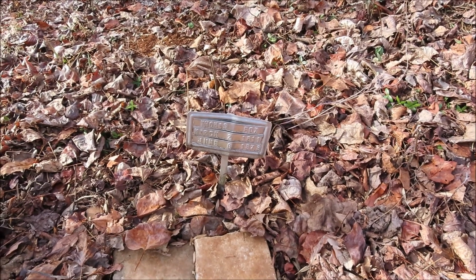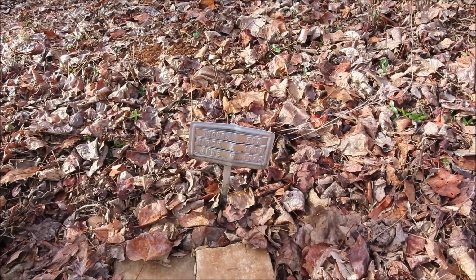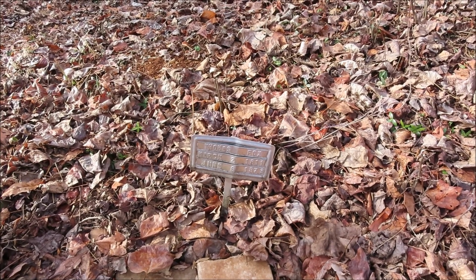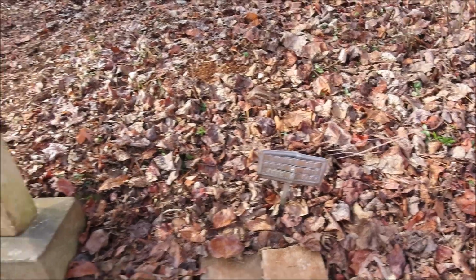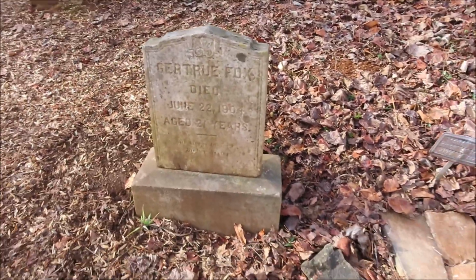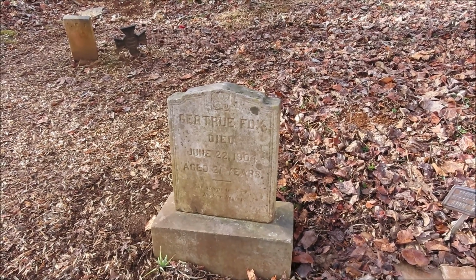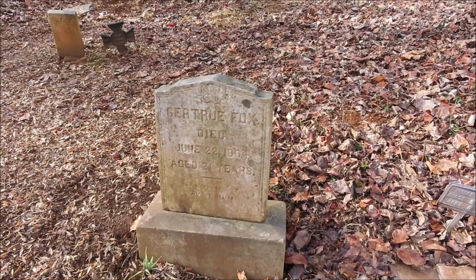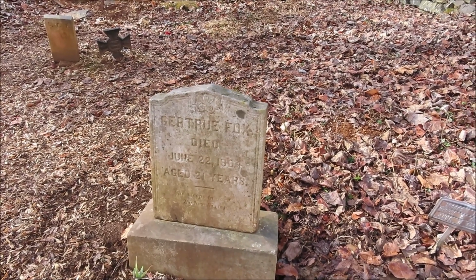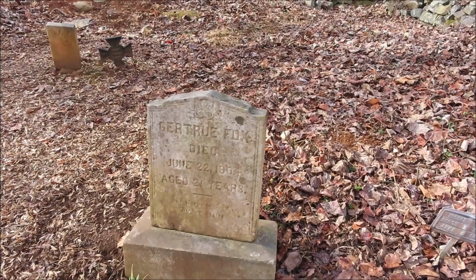So this one appears to be the oldest interment here. Thomas Fox, born March 2nd, 1811, died June 6, 1873. I'll have to look this up, but since she's buried right next to him, this is either, let's see, by her. That says Gertrude Fox died June 22nd, 1904, aged 21 years. So that's probably his daughter then.